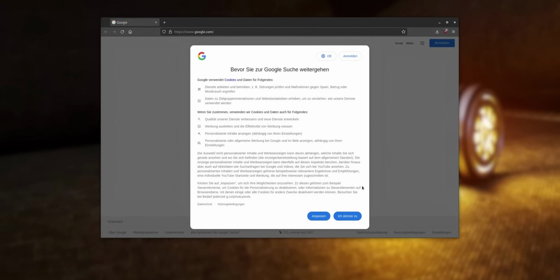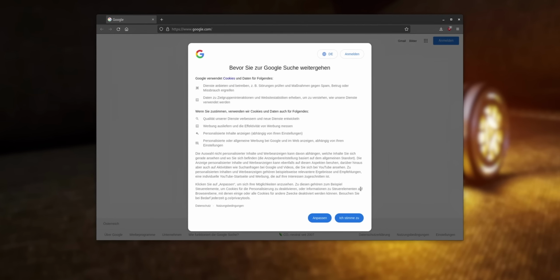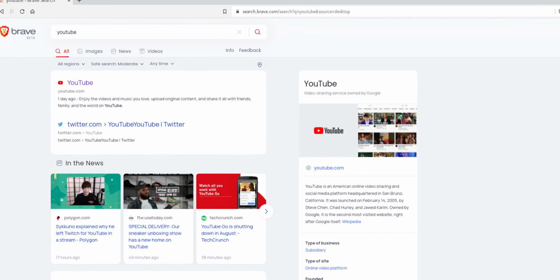Librewolf, for example, whoa, that's a tongue twister, deletes everything by default, which means no stored passwords, cookies, or other stuff that someone else can use to gather data about you. It also offers an ad blocker right out of the box, and the same holds true for Brave. Brave even has its own search engine, which cuts you loose from Google. Or you just use DuckDuckGo, the default for Librewolf. But are they really better?